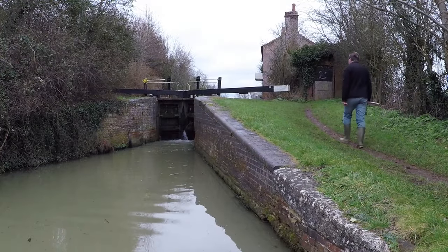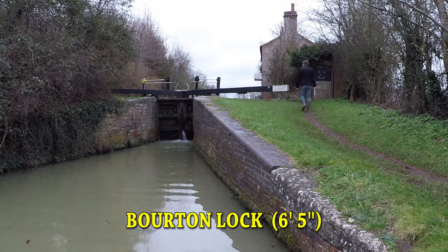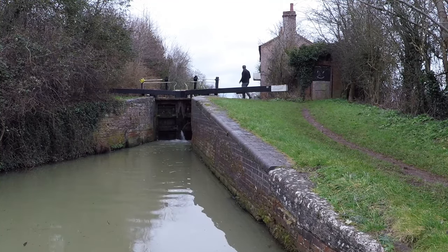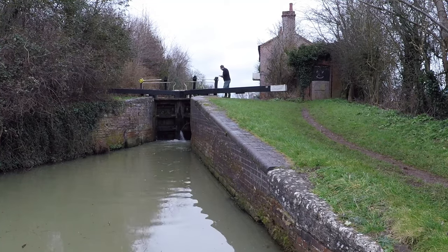And of course, both of the locks that I did on this trip were full of water when I approached them, so I had to empty them before I could go through. There was only one working paddle on this lock. The other one there has got yellow tape all over it, as you can see. It was extremely hard to turn it.